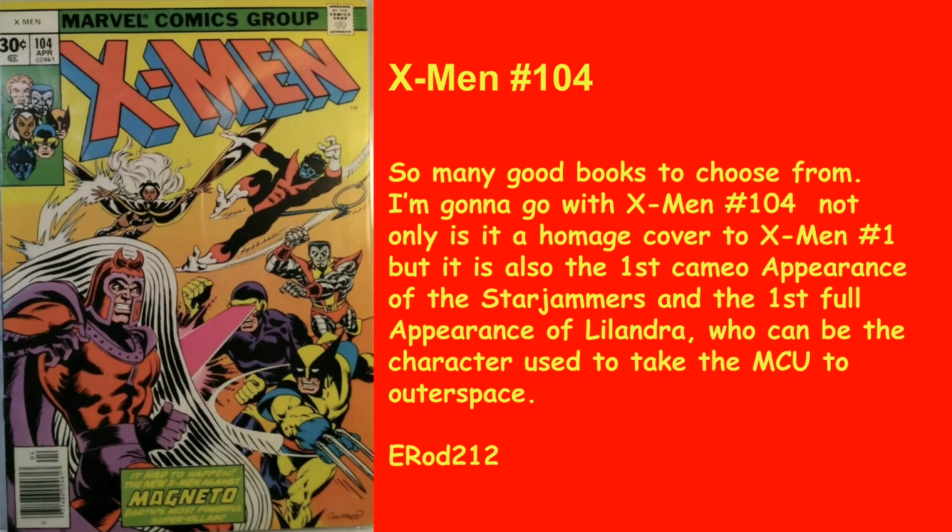Not only is it an homage cover to X-Men number 1, but it's also the first cameo appearance of the Starjammers and the first full appearance of Lilandra, who can be the character used to take the MCU into outer space. I believe in this book. I truly do. Just look at that cover. That is a recreation of X-Men number 1, just with the new X-Men.